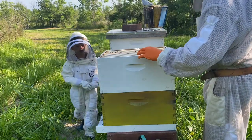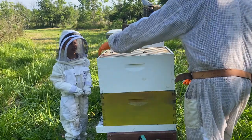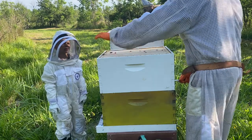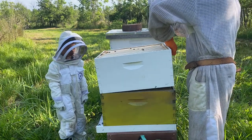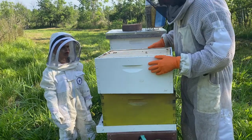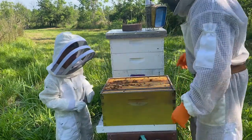Okay. I guess I smashed this bee, and that's why it stung me, whenever I took the lid off. Yep, sure did. That was kind of rough taking the top inner cover off as well. So that's probably why they weren't too happy with me.